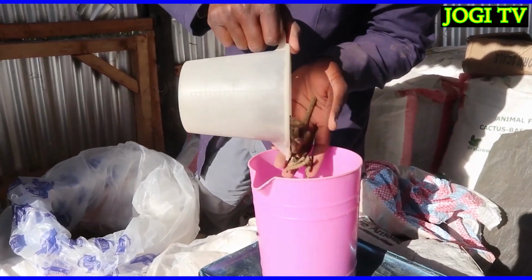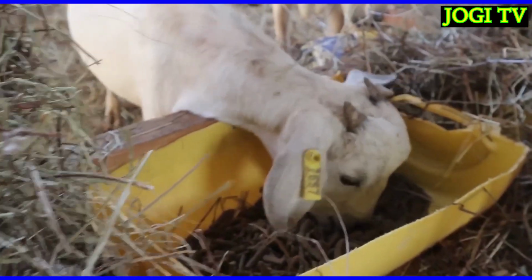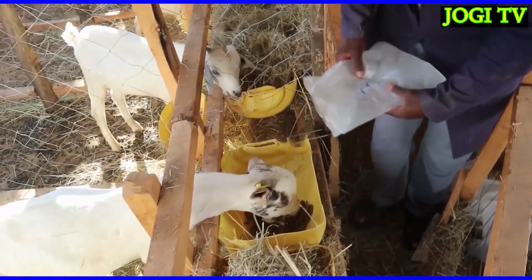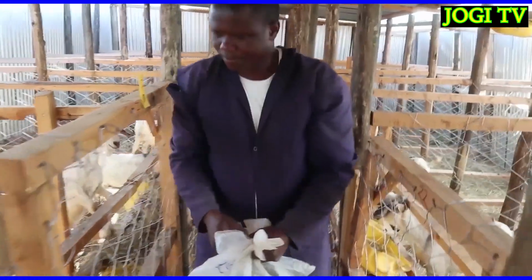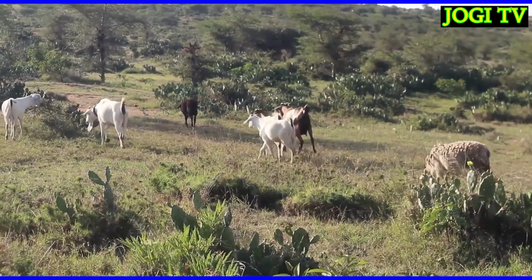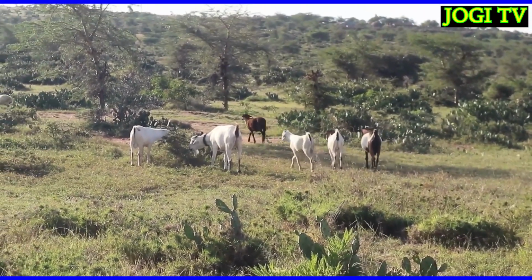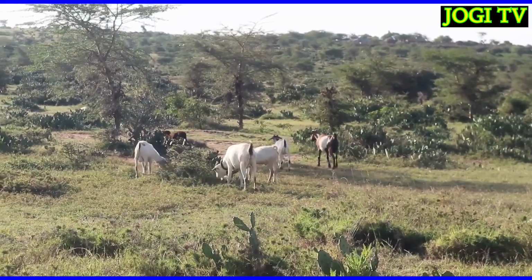And so we managed to do that, and now the experiment is going on where we have goats that are receiving pellets together with hay. We've got goats that are receiving only hay, and we have goats that are outside in the range, which is just the normal practice here in Laikipia. So we are trying to compare to see the performance of those goats.